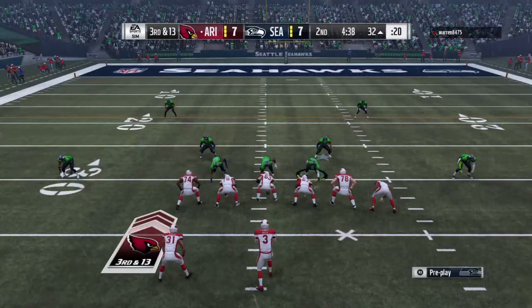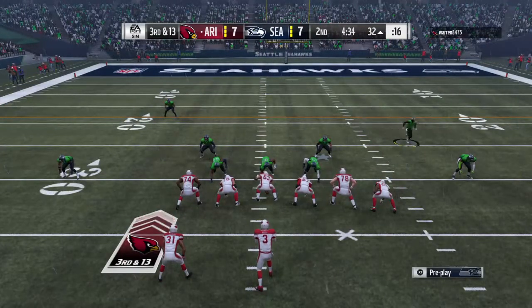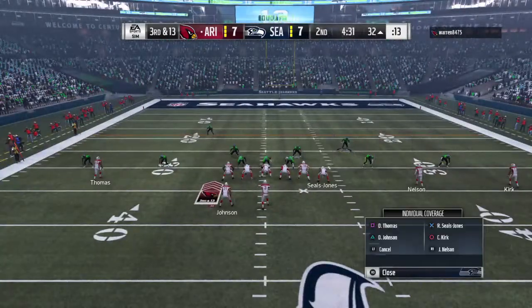Detroit! Detroit! Set! Blue 90! Blue 90! Gone! Gone! Gone!